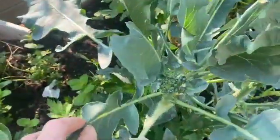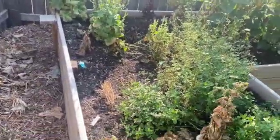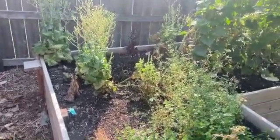Okay, then on the edge of the garden here, I have a random broccoli that I think volunteered from random seeds. So look at this, there's broccoli growing. And in here is parsley. And then most of these are my greens. They've mostly gone to seed.